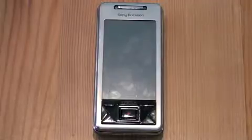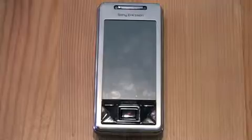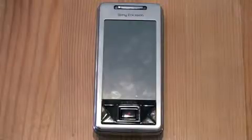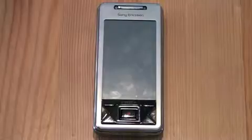Spec-wise, it's got a very strange screen. It's 3 inches diagonal. It can show over 65,000 colors, which is quite nice. It's got a 480 by 800 resolution, which is a little bit weird, but not bad. And again, it's a resistive touchscreen.